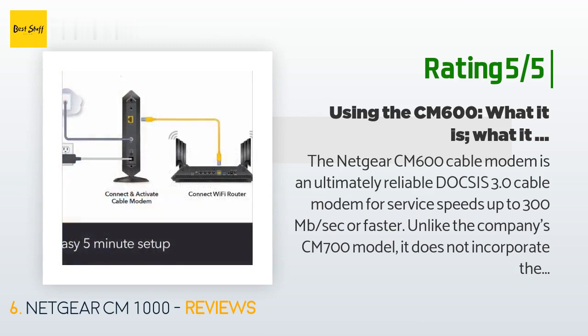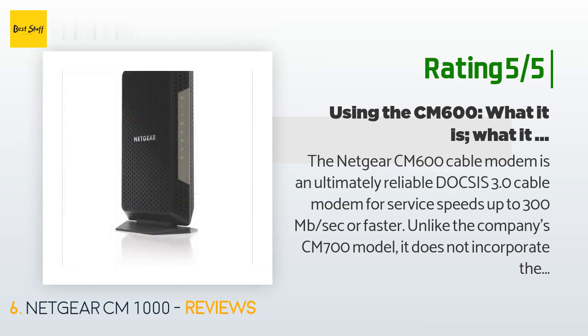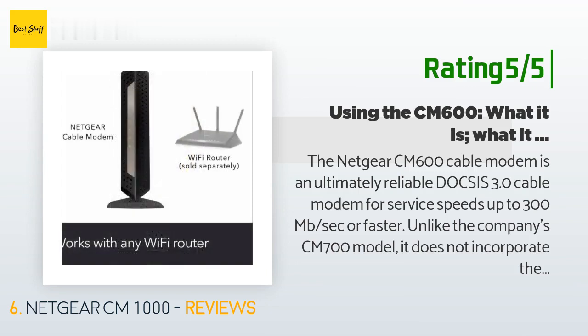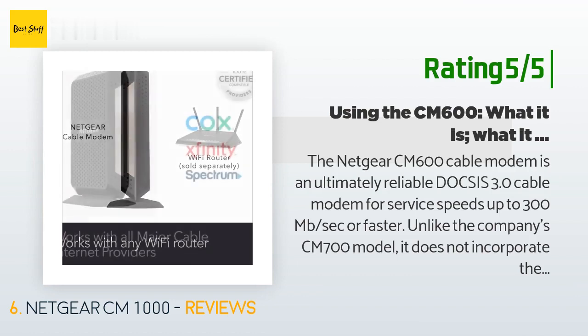There may be a downside for some, having little to do with the CM600. When accessing the CM600 interface, it is noted that all firmware upgrades can only be provided by the ISP, in my case, Spectrum. Whether Spectrum will upgrade said firmware, when and if necessary, is questionable, though it would.